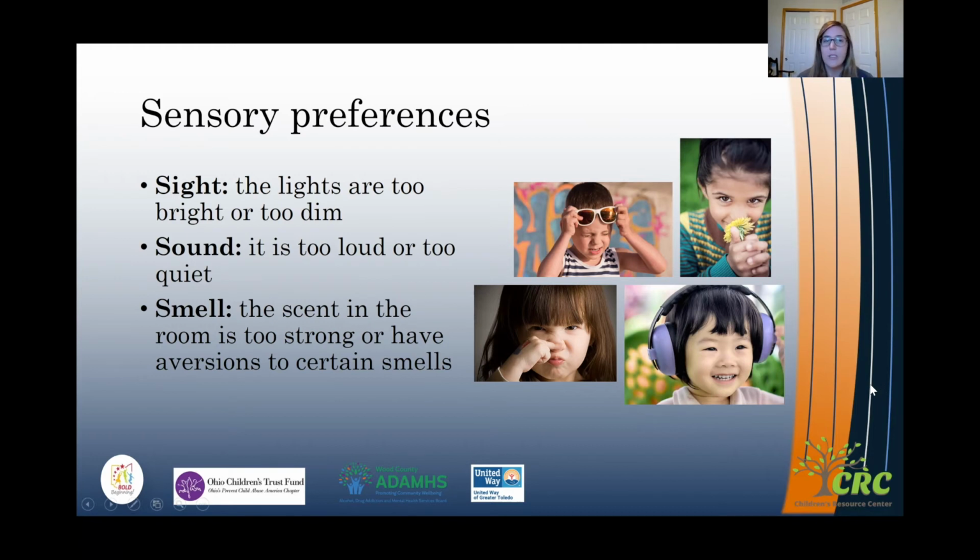Another example is smell. Maybe the scent in the room is too strong, or maybe you have an aversion to certain smells. As an adult, I don't really like the smell of onions, so I choose not to cook with onions. But sometimes children don't like the smell of something, and they can't use their words to explain or communicate that in an appropriate way.